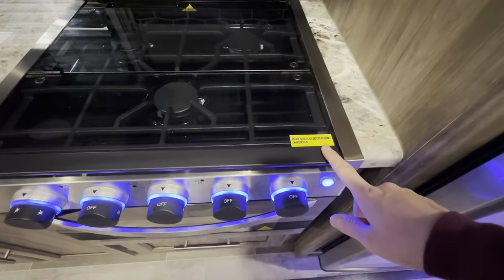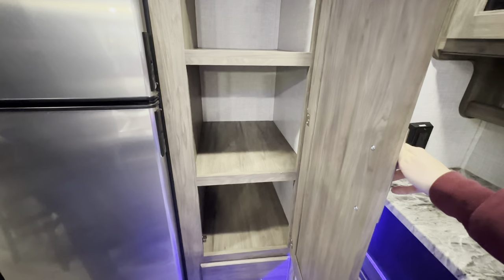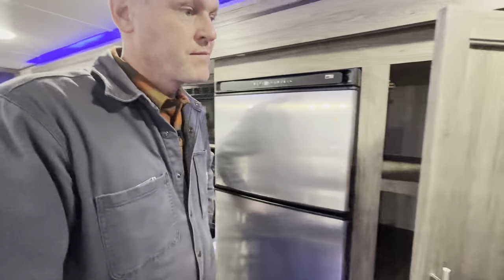Please raise glass before cooking on burners. Oh, you think? I guarantee you the sticker's there because somebody did it. Yeah, and then they popped the glass. But this, I like this pantry better than our pantry. It still has some depth to it, but it's a lot wider. More accessible.